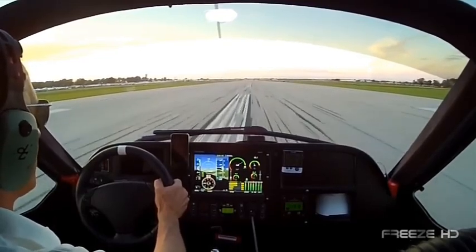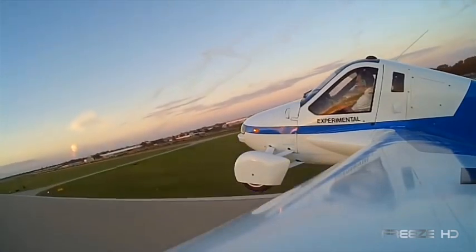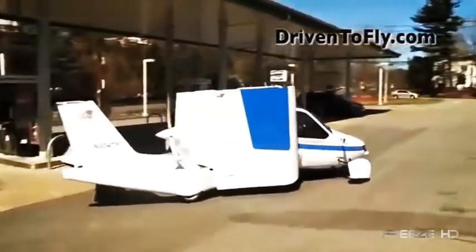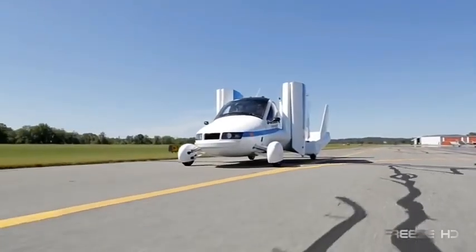So it doesn't matter if you're driving or flying, the Transition conveniently runs on premium unleaded gasoline, eliminating the expensive jet fuel and making an easy quick fill up at your local gas station. And it's ready to go. All you have to do is learn how to fly.